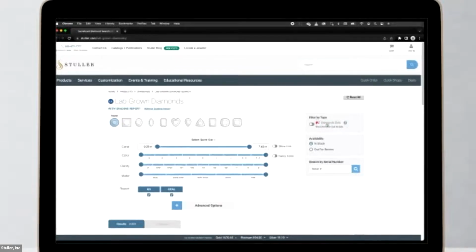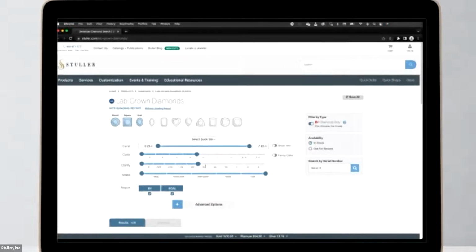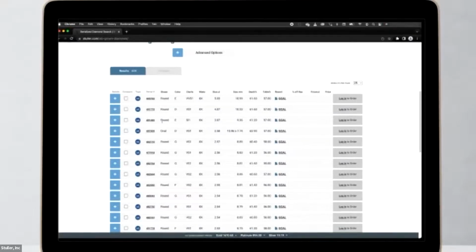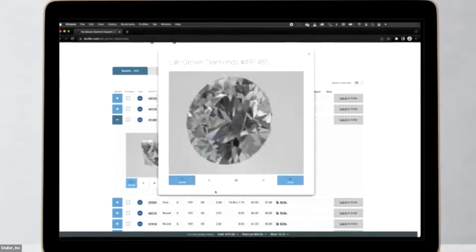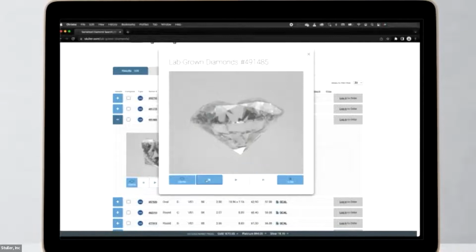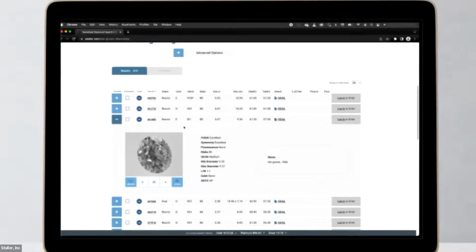And as you can see in the right-hand corner, we have an 8X filter, which allows you to see only lab-grown diamonds at Stuller that offer the 8X by GCAL cut grade. So once you have your parameters narrowed down to exactly what your customer is looking for, you can scroll down towards the bottom and see all the different search results on the screen. You can choose which diamonds are meeting your customer's parameters, and then offer the opportunity to showcase that diamond in its full glory. So you can zoom in to see that diamond, hover over, and look at all of the different inclusions that that stone particularly may have.